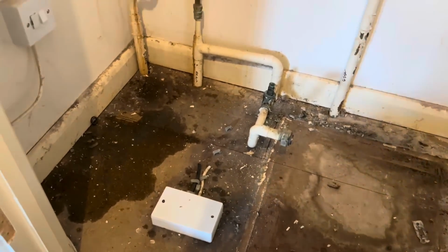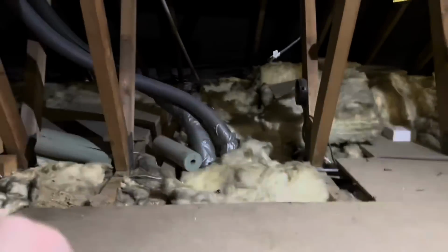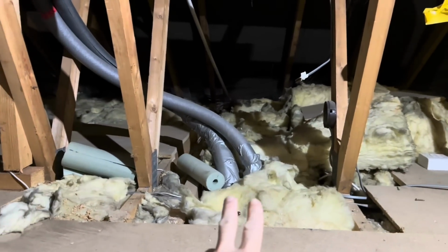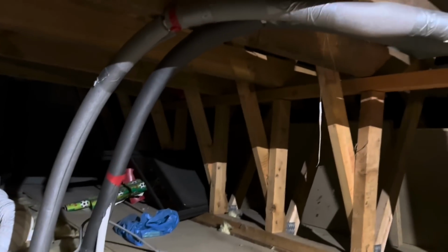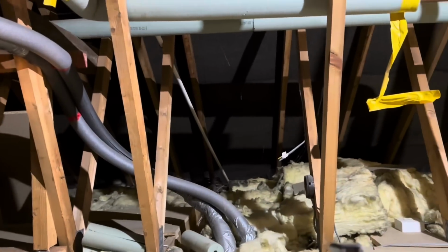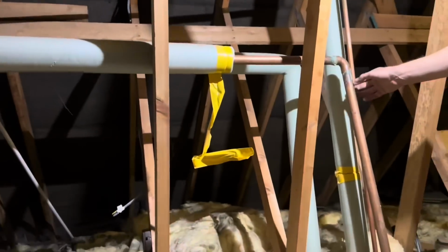Wiring centre, power for the immersion. So it's time to start tidying all this up. The shower pump, the two plastic pipes come up and they go up and they go down like that, which is, you know, no wonder there's bloody airlocks and it's not working. Then we've got cold feed. It's on a skyhook. Needs supporting.